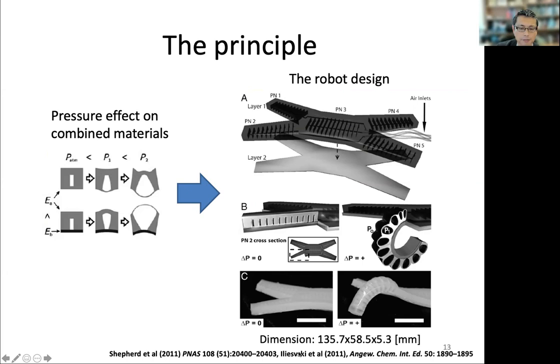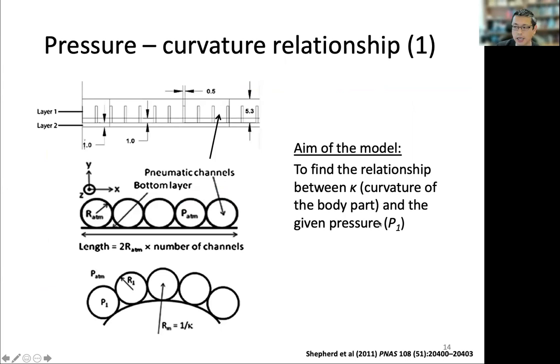Once we have this kind of design, we can easily apply a macroscopic modeling approach like this. This particular paper introduced a circular chamber attached to the rigid surface, and this model can accurately predict the bending behavior of this surface. In this case, the circular chambers can be inflated or deflated depending on the pressure we introduce. Depending on the pressure, we can predict the curvature of the rigid surface.